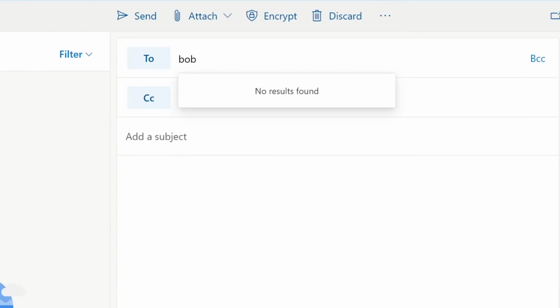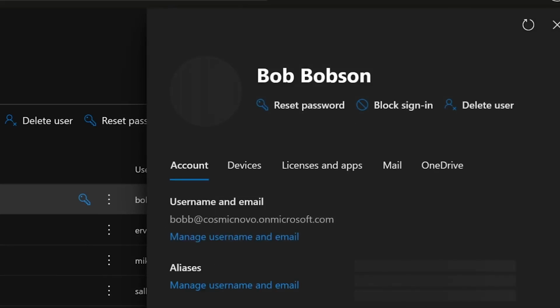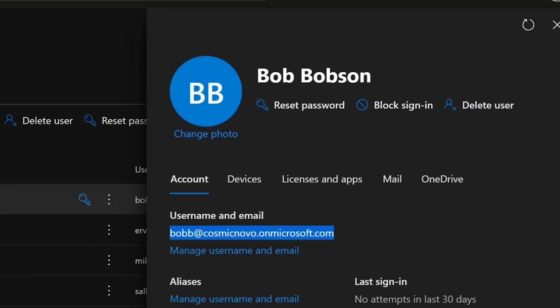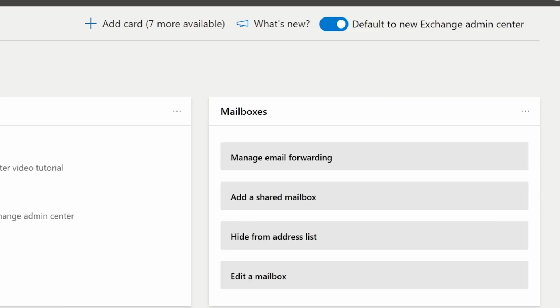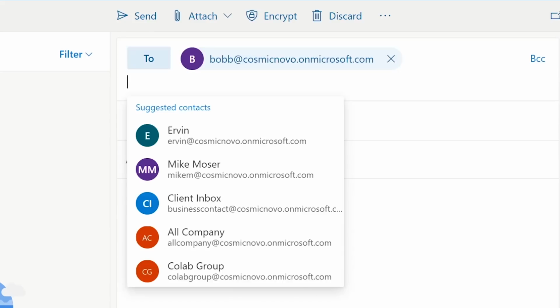All right. But that's okay. We can just go back in here and see what his email address is. It says right here, actually, but I just clicked on his user account and we're just going to copy paste. So it's Bob B at cosmicnova.onmicrosoft.com. There it is. Okay. So we're going to send it to Bob. It still hasn't updated, but he's in there.